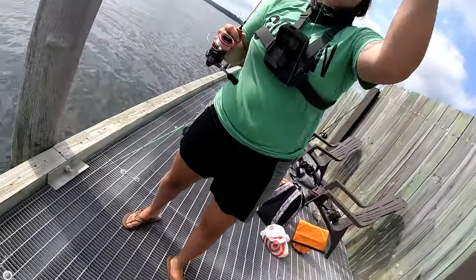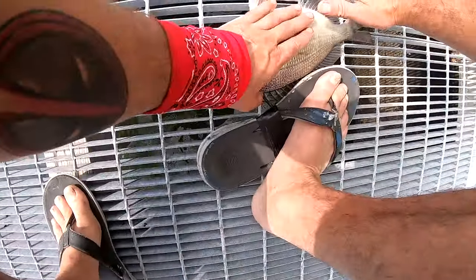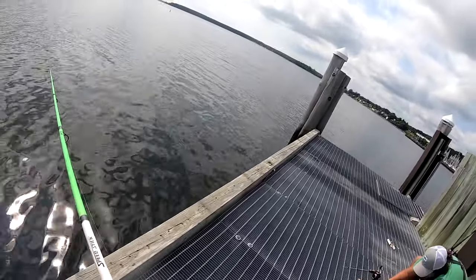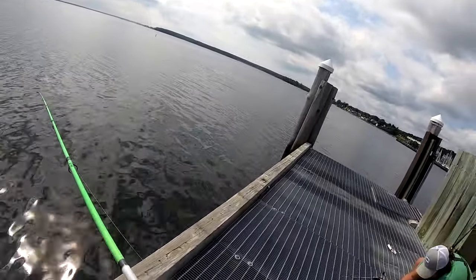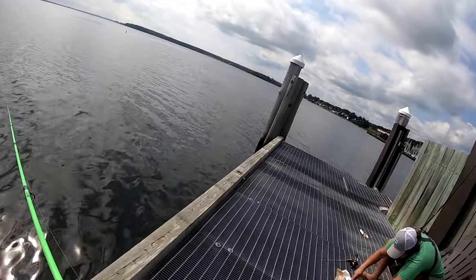What's the limit? No limit. Get out of here. All right. I think it's 20. There's a limit, but I know it's high. Guys, we've been here for maybe 15 minutes. We already have two keepers each.